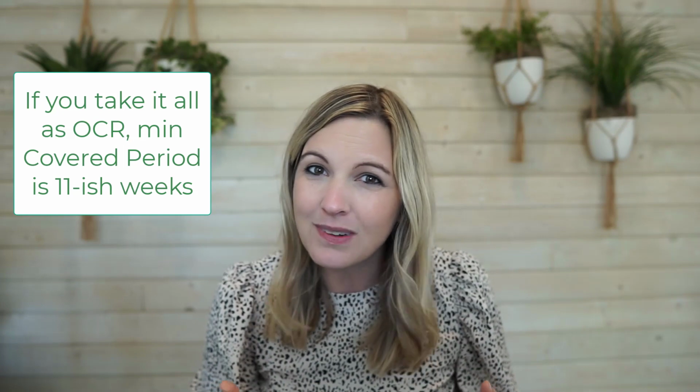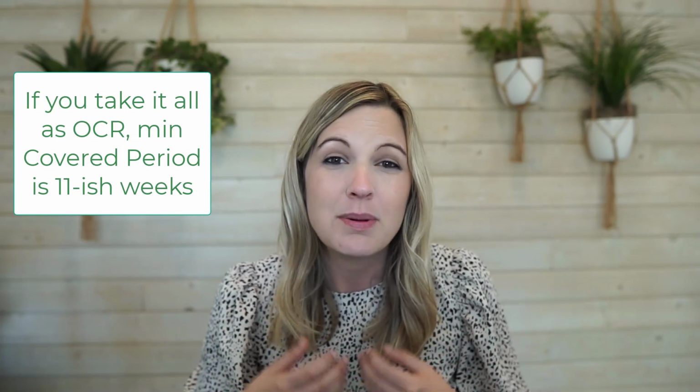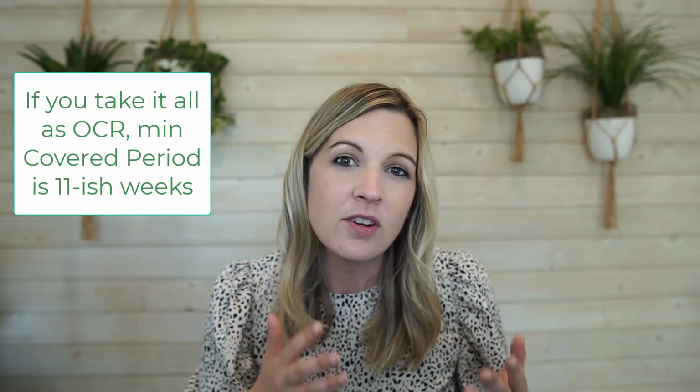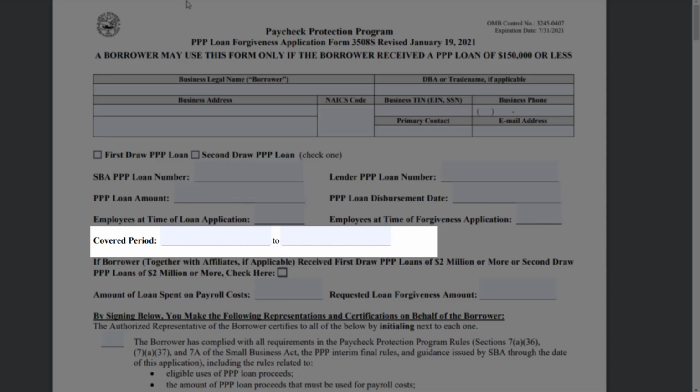I know that gets really technical and kind of silly when you're talking about paying yourself, but it's important to note. And it's important to note because when you go to fill out that application for forgiveness, you're going to be asked what your covered period was. And you want to make sure that you put the right dates in there such that your loan can be fully forgiven. Okay? No sole proprietor should be partially forgiven. Everybody should be able to get full forgiveness. You just need to be aware of what you need to put in on your application.